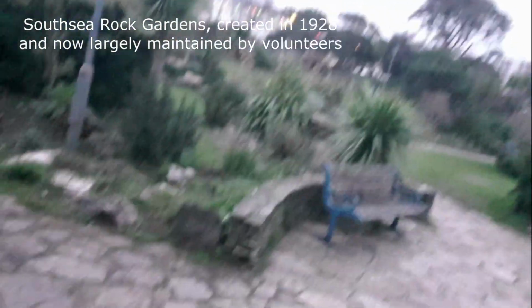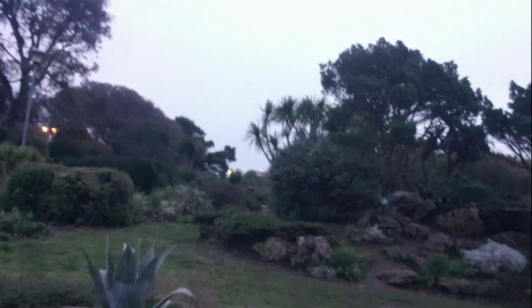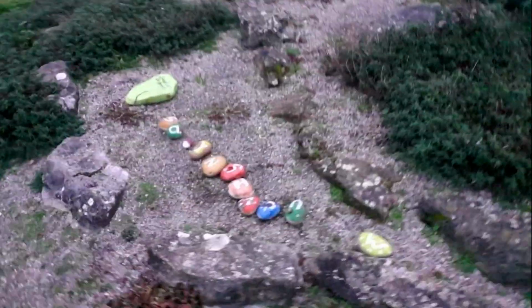We're just heading down into the rock garden, Southsea rock garden. Always a beautiful, sheltered place to come any time of the year. But it's lovely at the moment because it's quiet and there's nobody here. Lots of little cobbled pathways take you in all different directions. Lots of quite tropical trees and plants. Quite a triffid looking one just here. And then looks like somebody's been doing some rock painting.